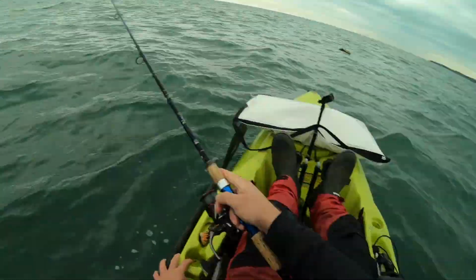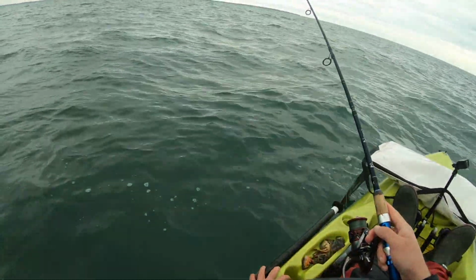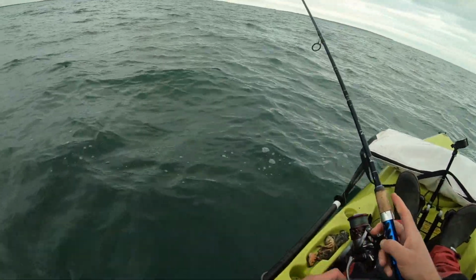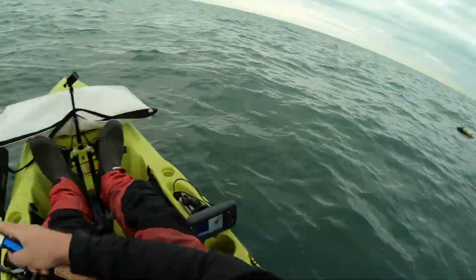All right, first drop. Let's see if the fish are still around. About 22 feet of water. No anchor, but if the fish are thick enough, we won't really need it.